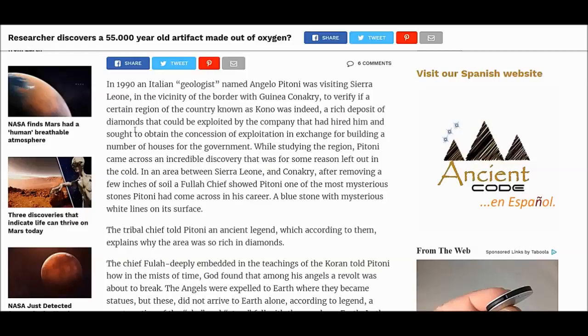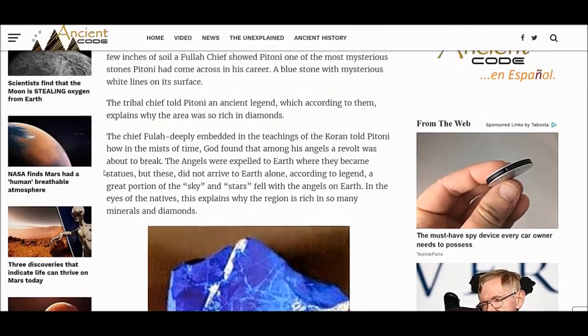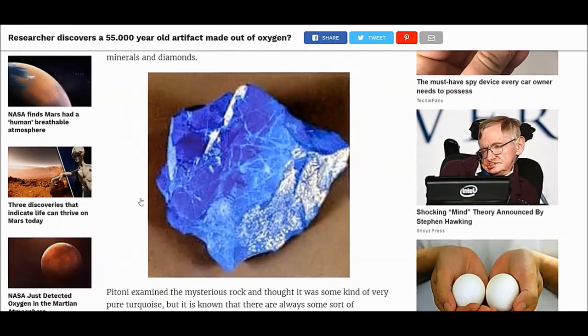named Angelo Patonno was visiting Sierra Leone in the vicinity of the border of Guinea-Conakry to verify if a certain region of the country known as Kono was indeed rich in deposits of diamonds. So you see, blah, blah, blah, on and on they go. And then they go on to the story where they found this. And this is called the Sky Stone.